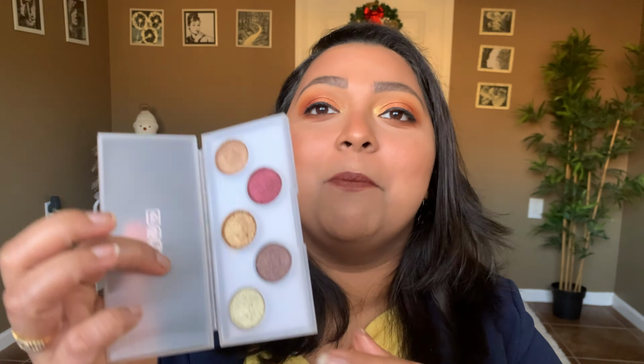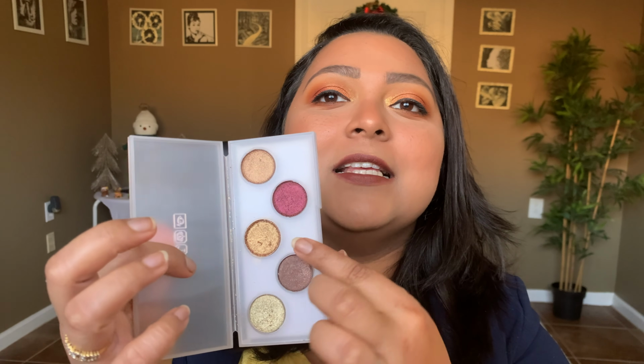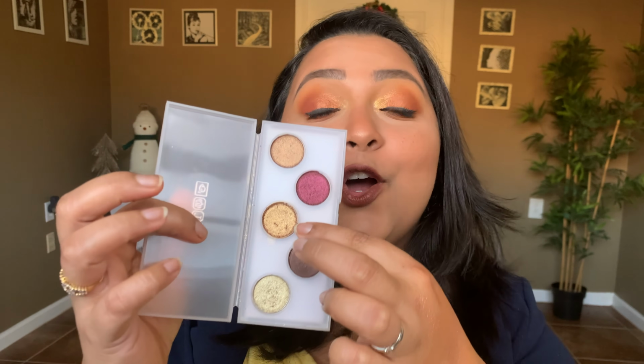Now the next shade is a beautiful gold shade. This is the showstopper of golds. It's this middle shade, called Gold Nectar, and this is from the Pat McGrath Sublime Eye Ecstasy palette. Wait for the swatch.